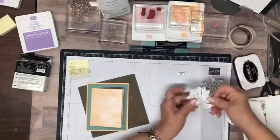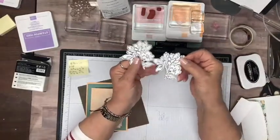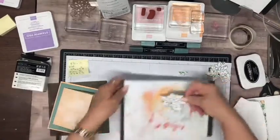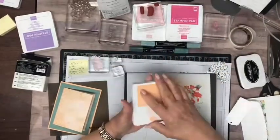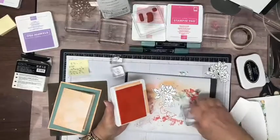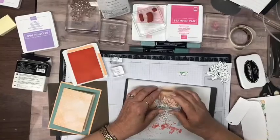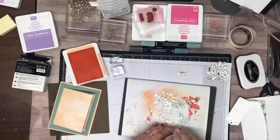And I have already stamped and die cut one of the floral images here, so I'm going to use this one. But let's get some stamping going in there. So I'm going to use the Pale Papaya for the floral image, and I've got this on my piercing mat, and put that in there. There we go. It doesn't need to be exact.